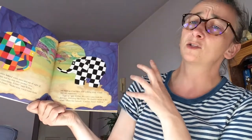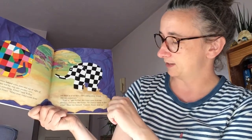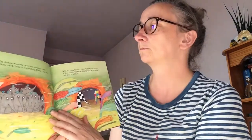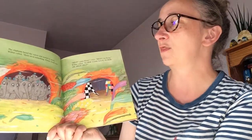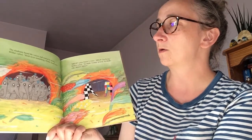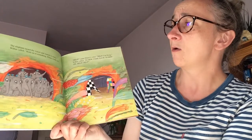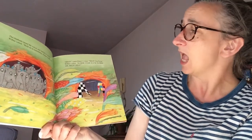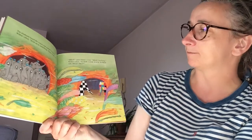His voice came from the distance, sounding like Elmer. "Oh, it's hard to move in this wind." Then like himself. "Careful, Elmer. Hold on." The elephants heard the voices and started to worry. Wilbur called, "Hold on to something, Elmer. Look out!" "Help!" came Elmer's voice. "Help! I'm flying!" And Elmer called, "Elmer! Come back! Come back! Oh, help! Help!"